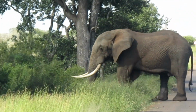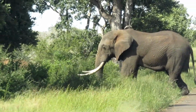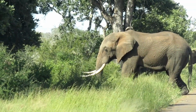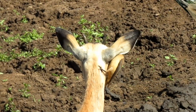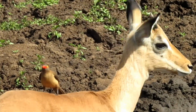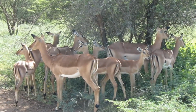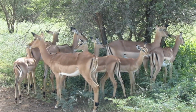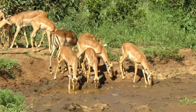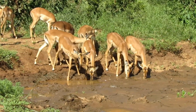This bull elephant confused me at first because he wasn't particularly big in body size, and his tusks, although very long, were thin. But it's definitely a male, so it might just be a young male with amazing genes, and in 20 years' time this will be one of the new giant tuskers. There was quite a big dam nearby, but they'd rather drink from the muddy puddle because there are no crocodiles in there.